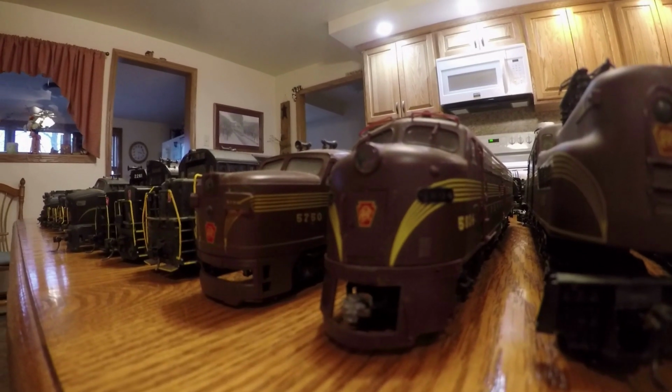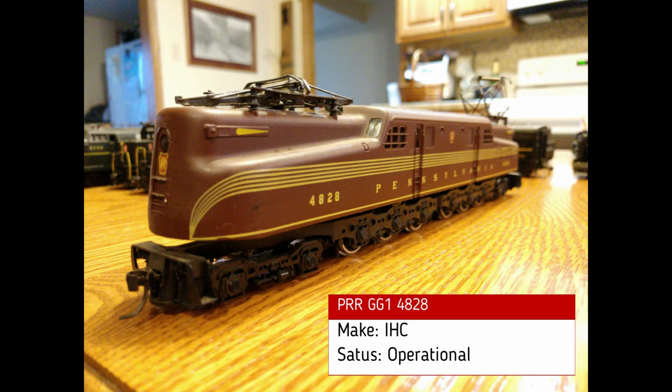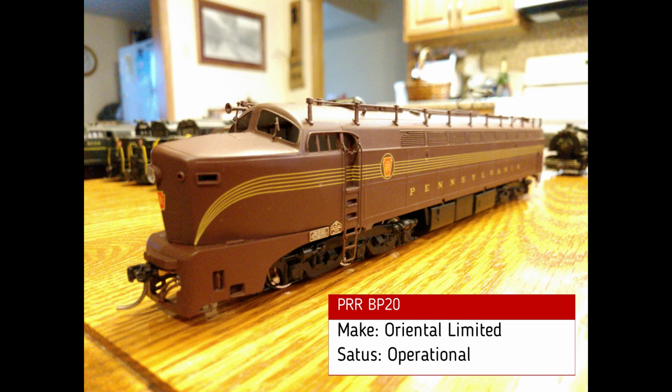Next up we have one of the world-famous GG1s, this being 4828. This locomotive is by IHC and really isn't that good of a puller. It can barely make it around my layout, which is at a slight grade. Gotta see what's up with that. Next up is a pretty rare locomotive. This is a Baldwin BP20. This locomotive rounds out my Penzi passenger diesels pretty nicely.